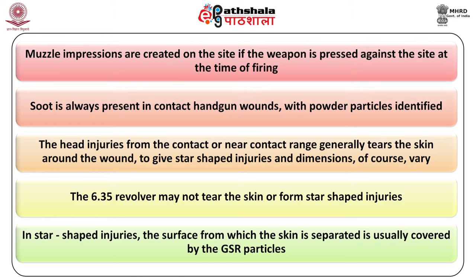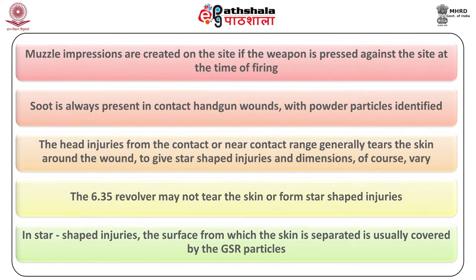The 6.35 revolver may not tear the skin or form star-shaped injuries. On the other hand, an angular shot may tear the skin even from a distance. In star-shaped injuries, the surface from which the skin is separated is usually covered by the GSR particles. They can be observed on the undersurface by lifting the torn skin.